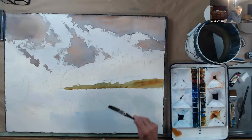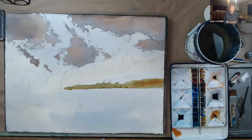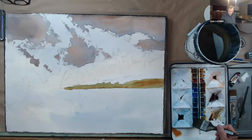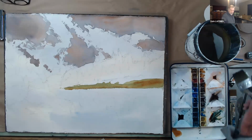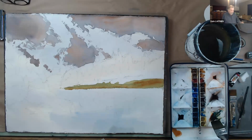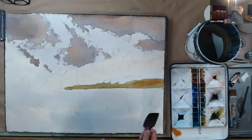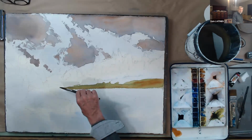I prefer to mix most of my greens. That way I can get some more variety. Sometimes if I've used tube paints, I end up going to that one tube color too much. So by forcing myself to mix greens, I learn about mixing greens, and I get more variety that way too.